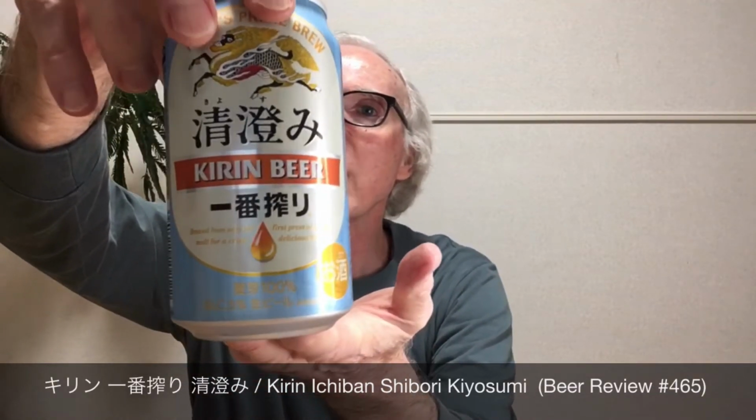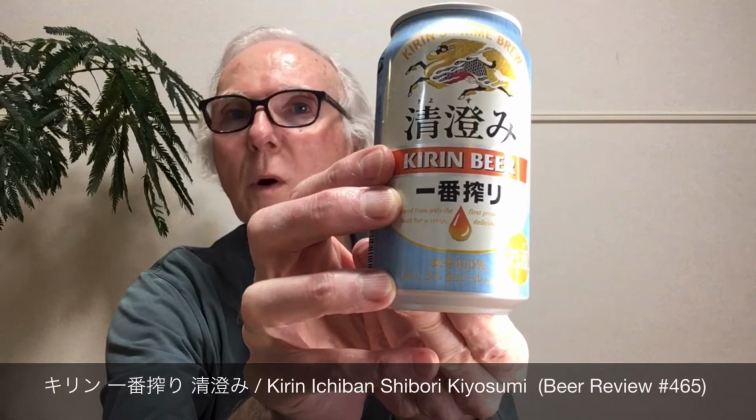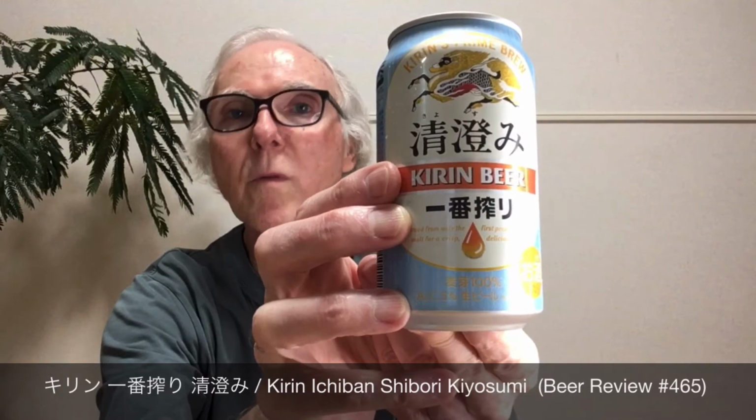And now we will look at another beer from Kirin, another in the Kirin Ichiban Shibori line, and this is a relatively new one. It's called Ichiban Shibori Kiyosumi, and this beer came out in April of 2019, so about a year and a half ago or so. It's classified as a pale lager international premium on RateBeer, and it has 4 ratings on RateBeer, only at 2.70. Untappd, there are 640 ratings, and the average there is 3.04 out of 5, a little bit higher. I have had this before, and I rated it 3.1 out of 5, which is kind of fair to middling. Not a great rating, but not terrible, that's for sure.